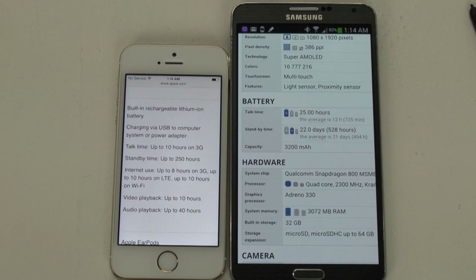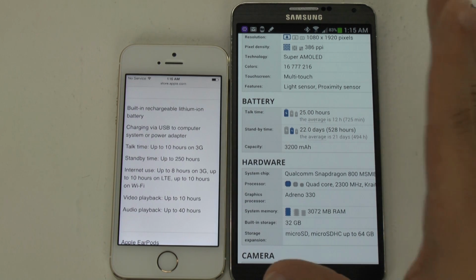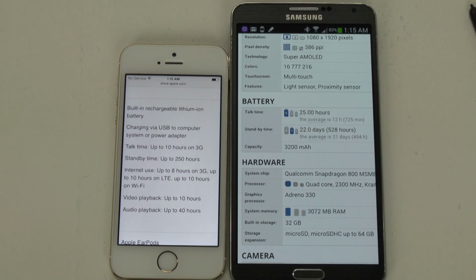If you're a heavy user, it's going to die before you're out of work. If you're an average user, you'll probably get through the full day. So depending on the usage, obviously it will determine your overall experience. However, battery life is just substantially better with the Note 3.